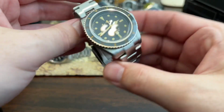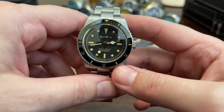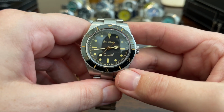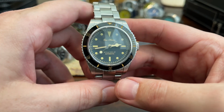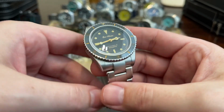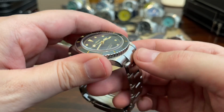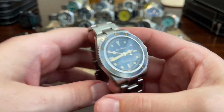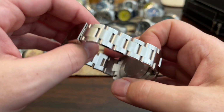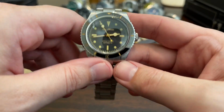Another one of my favorite watches, I've forgotten the reference number of this, but this is the San Martin. It's like SN004G, something like that. It is a vintage sub homage. It is great. I love it. They make female end links for these now, which I probably will check out very soon. But good bracelet, extremely hard to size. Clasp is good. All in all, I do really enjoy this watch.